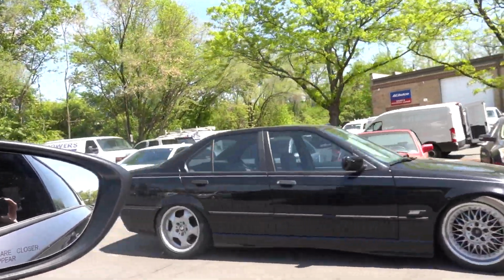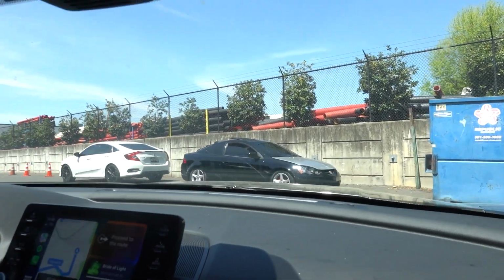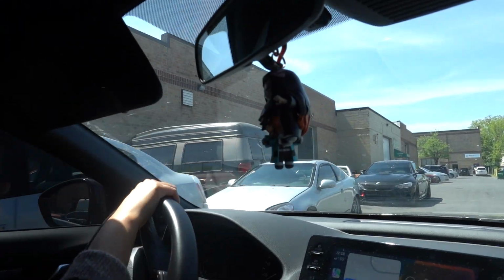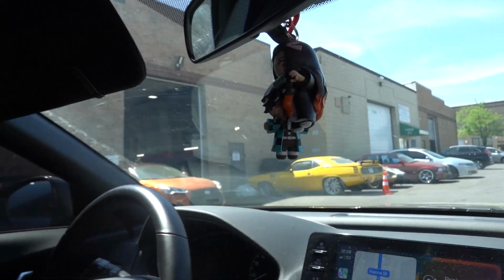I'm excited. So we just got over to GR Automotive, and there are absolutely so many cars here. Their parking lot just doesn't have space anymore. We got some E30s, some E36s. You got the Dodge here now. They have everything. And for this, look at that. Absolute beauty. Passenger seat belt.